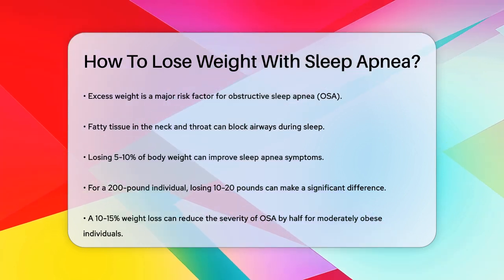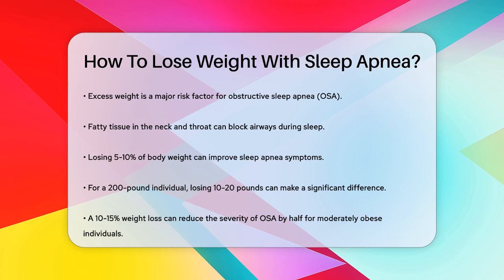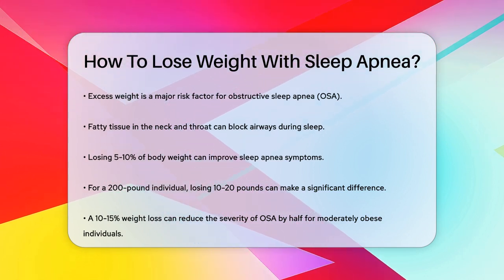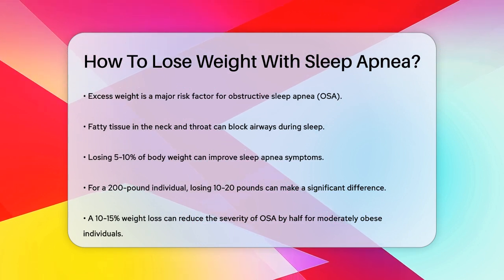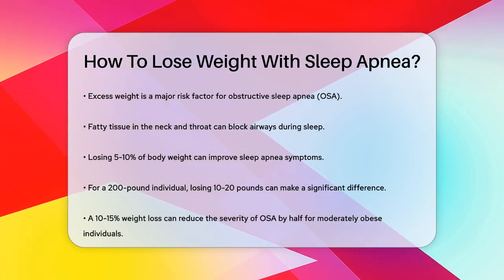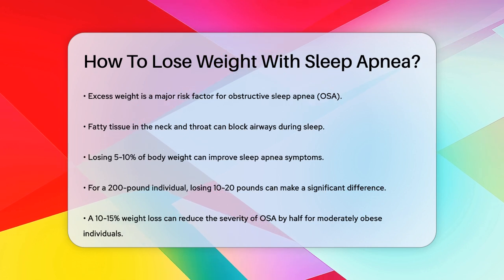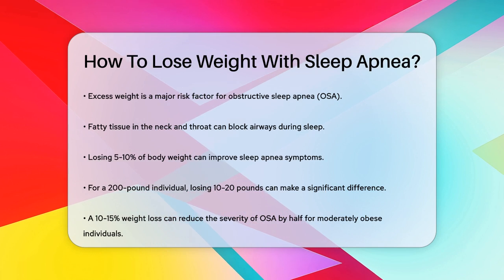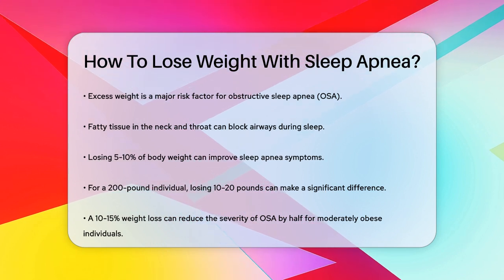To start, you should aim for a realistic weight loss goal. Studies show that losing just 5 to 10% of your body weight can improve sleep apnea symptoms. For example, if you weigh 200 pounds, aiming to lose 10 to 20 pounds can make a big difference. A 10 to 15% weight loss can even cut the severity of OSA in half for moderately obese patients.